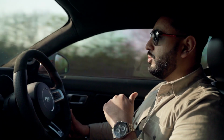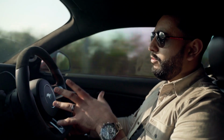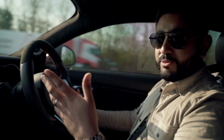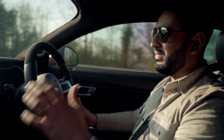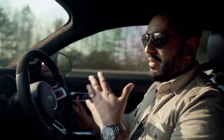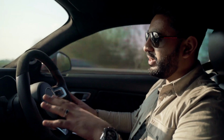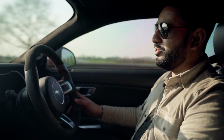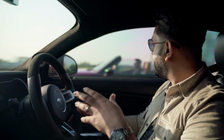Stopped off for a bite to eat. We've got around about an hour and a half left to get over to Newbury to collect the car, which is really exciting. Cannot wait to have the unveiling and show all of you the amazing car. To be honest, I haven't even seen the car yet, so I'm going to be revealing it and seeing it live as you do. So in terms of how, that's my little brother passing us.